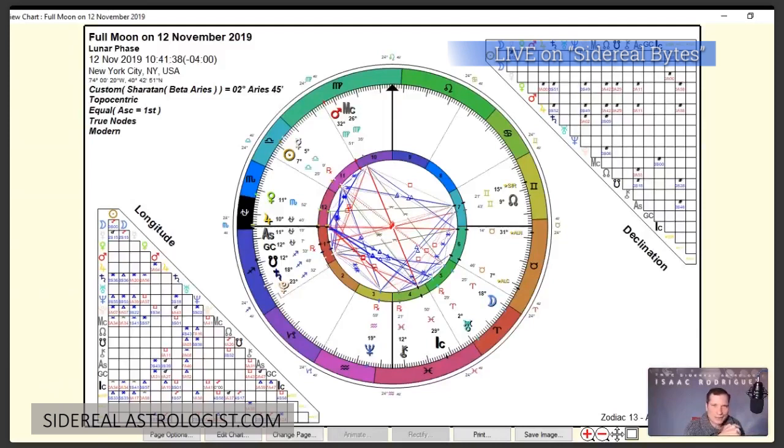So here we have the full moon on November 12th, 2019. In a few days we have the full moon, and we see the moon is going to be in Aries. So we have a full moon in Aries. And I like to see what the sun is doing on a full moon, because the moon is referred to by the ancients as the great reflector of light. So that's where I like to put my attention.